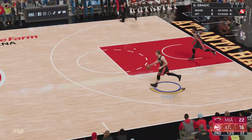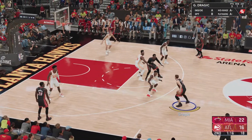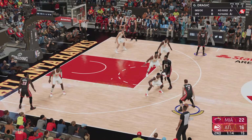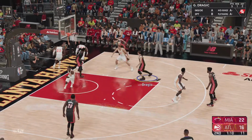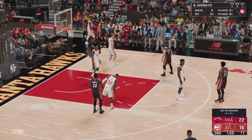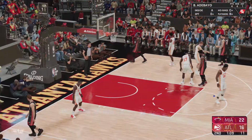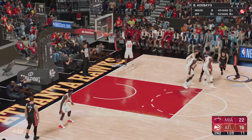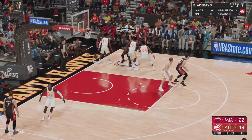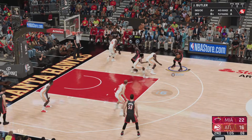Just over 3.5 minutes played here in the second quarter. Dragic outside. Throws it up high, and it's out of bounds to the Heat. Miami retains possession. Almost had the steal. Have to love the pressure defense. Fantastic anticipation, active hands. Even though he doesn't come away with the turnover, he's disrupting their offensive flow.